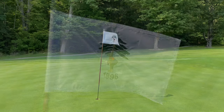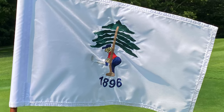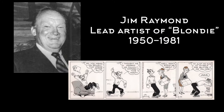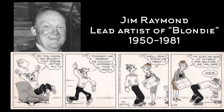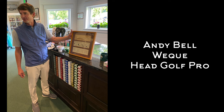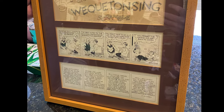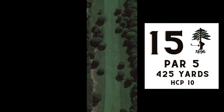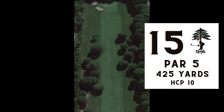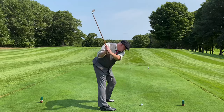All right, so as you see the flag waving here, I want to point out the logo, a really fun logo, but it's actually designed by Jim Raymond, who was the lead artist of Blondie. You might know Blondie and Dagwood. He was the lead artist from 1950 to 1981 and was also a member here at Wequetonsing. This is Andy Bell, head golf pro, holding up one of the pieces of art that hangs in the clubhouse of Jim Raymond, featuring Blondie and Dagwood. Actually, I think that just features Dagwood. But anyway, very cool alumni of this golf course, one of the more notable members over the years here.